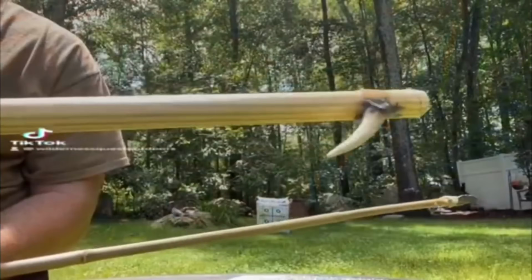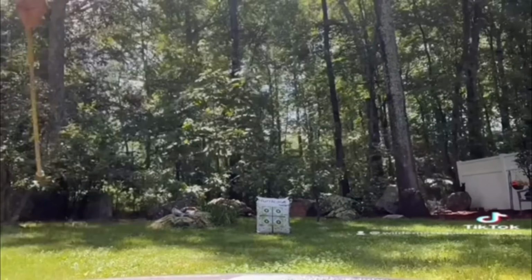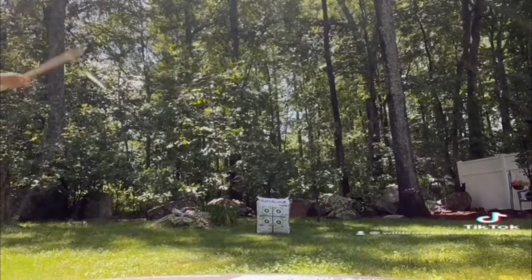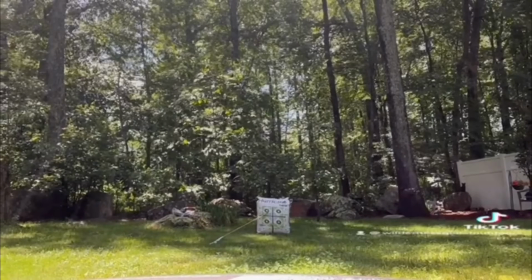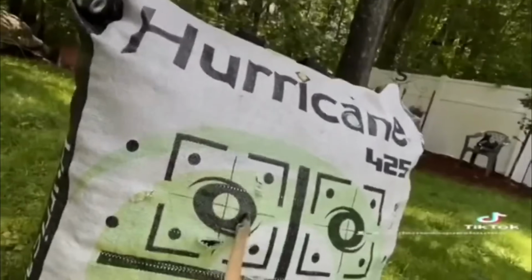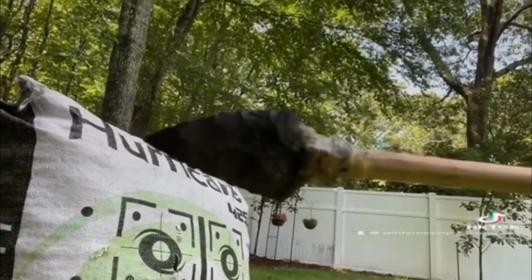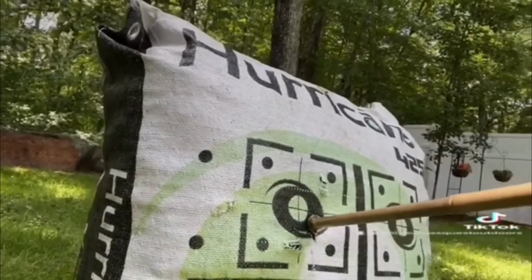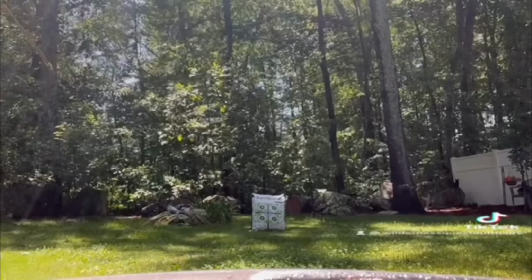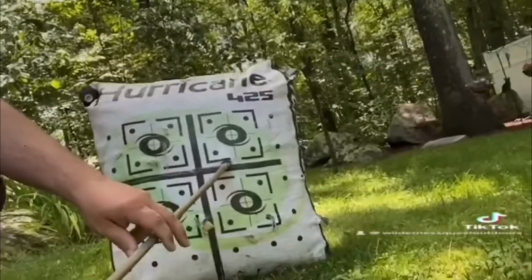Nice. Alright, I'm going to test the thrower with the biggest point I put on the dart. Alright. Yep. That works. Works pretty good. That's a big wound. The paleo point with the other atlatl. Yeah, that works. Not throwing very hard. Nice.